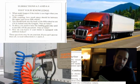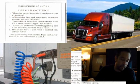How do you know if your trailer is equipped with anti-lock brakes? Well, you can check right at the beginning. It teaches you how to check the ABS test light in the very back of the trailer that we learned at the very beginning here.